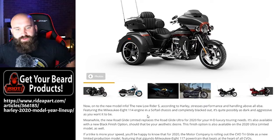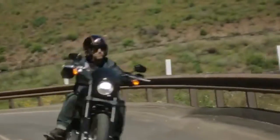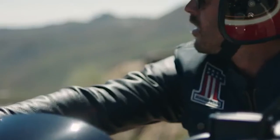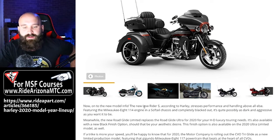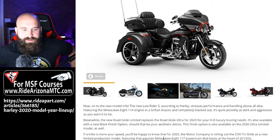Right here we got a new model, the new Lowrider S. That's what they talk about. I did a video on that, so like I said, check that out. It's going to have the Milwaukee-114 engine in it and the Softail chassis, so it's going to have that monoshock and then a few other special things. It's got that oil cooler and all that stuff.